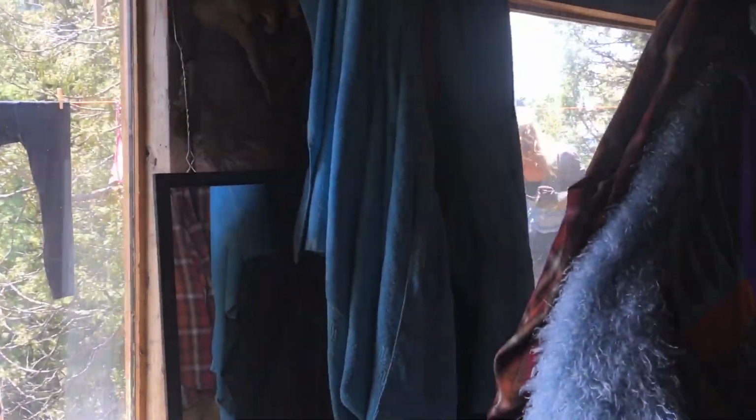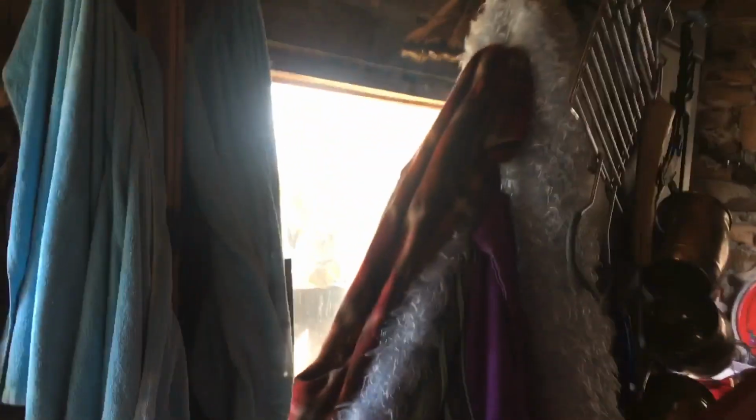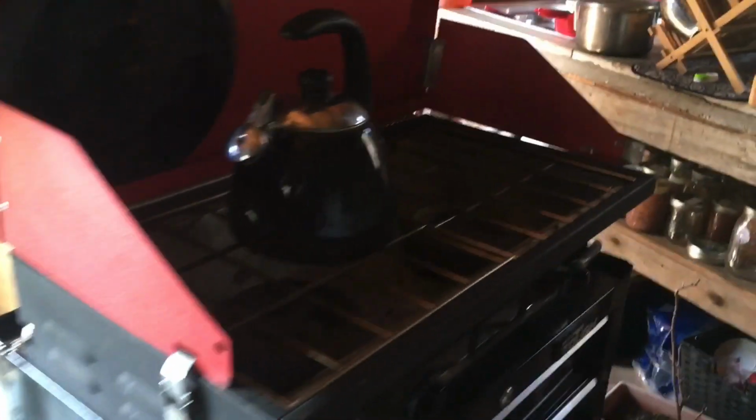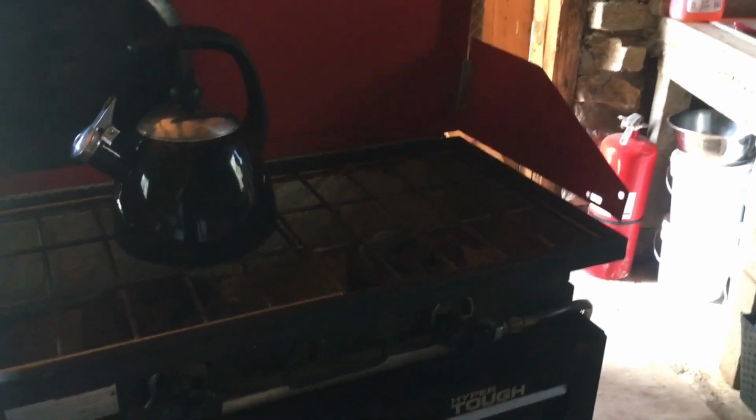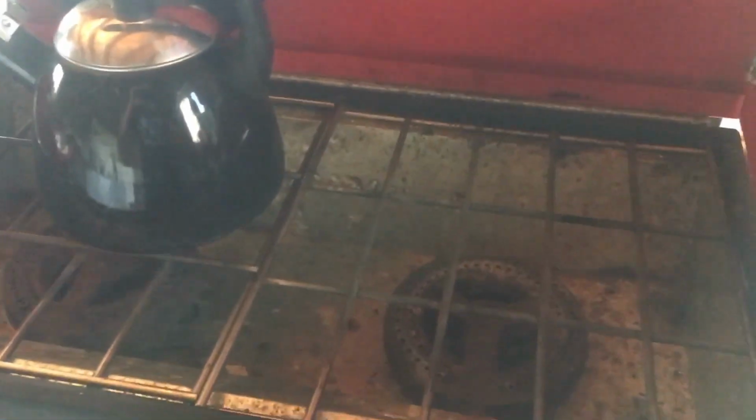This is our coat rack. Of course, we got plants. Place is very small, but we still have plants in here. Got to have the plants. This is just a coat rack, and this is our backup quick cook system. I've got the propane camp stove in here that we use to heat up water.